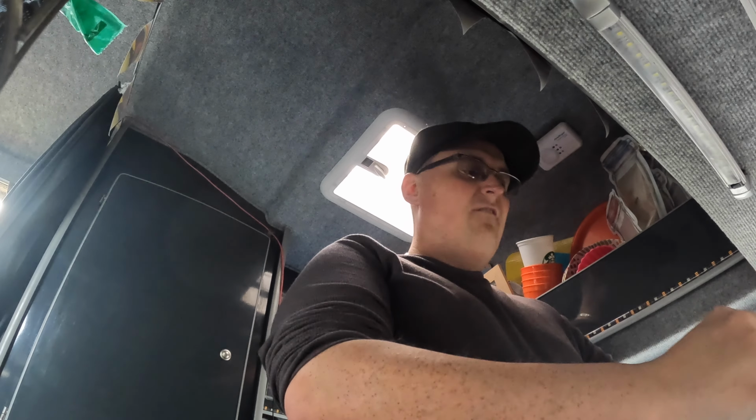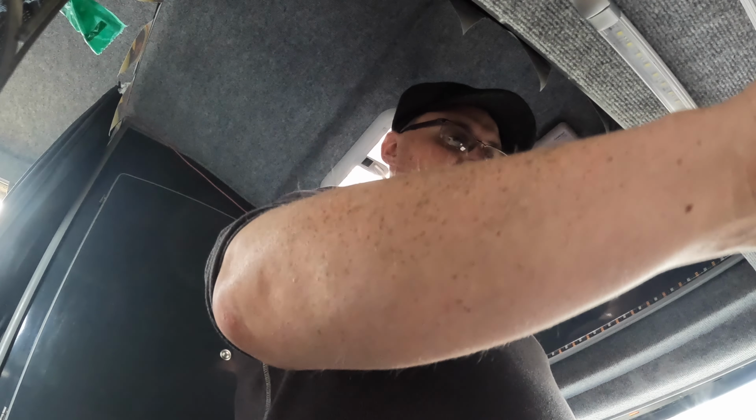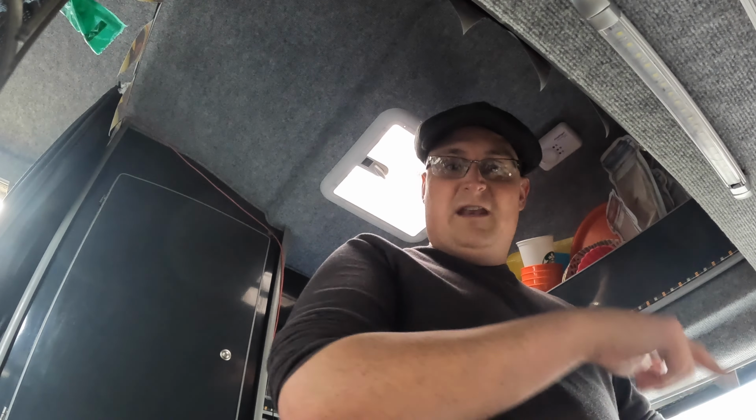But we always find it good to go and park somewhere where we know we need to go, because then you've got a few hours unrestricted parking. So if we need to go to Tesco, or if we need to go to a Pets at Home, we can go there and we can do a few chores in the van, and we know that we're good to park there for a while. Anyway, I'm going to crack on with this and we'll pick you up in a bit.